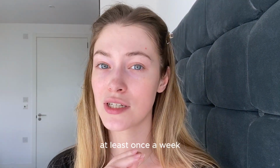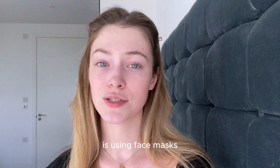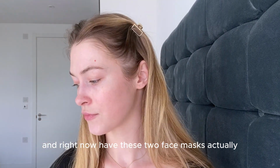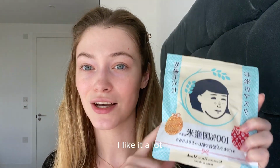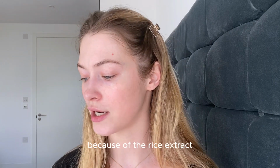And now something that I do just once a week to make sure that my skin is extra happy is using face masks. And right now I have these two face masks. Actually, I have one more thing. But yeah, these are the two face masks that I've been using. This one is a Keana rice mask. I like it a lot. It makes your skin very tight afterwards because of the rice extract.